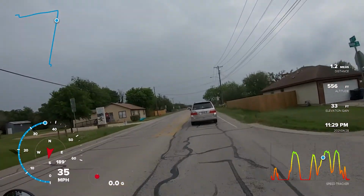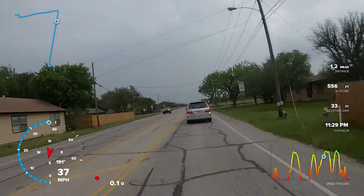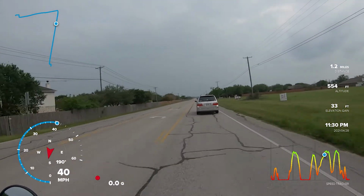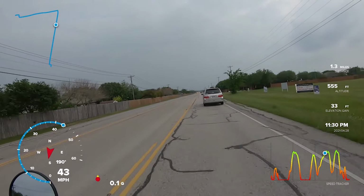Putter here, so no one knows how to read the speed limit signs. Lord knows how many times I've gotten on this road doing 30 in a 50.